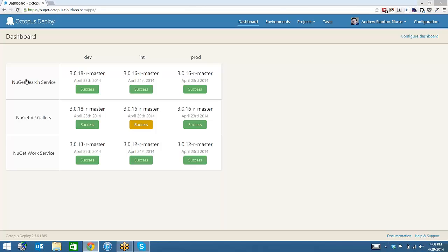We've got the NuGet search service, which we released a couple of weeks ago. That's an independently running machine just dedicated to handling search. And then we've got this NuGet work service, which is just a back-end service that's doing things like maintaining backups and aggregating statistics for us. So that's the three services we've got here, and we definitely expect to grow this out as we're moving to a microservice model where we've got a bunch of small services that we deploy independently.